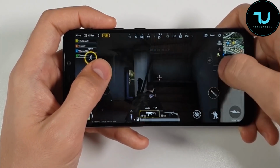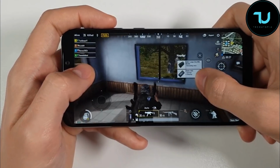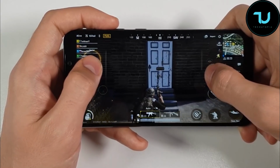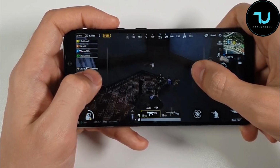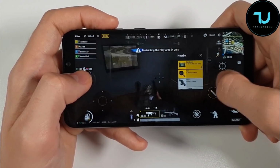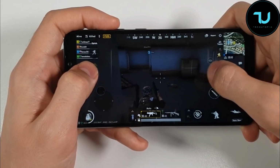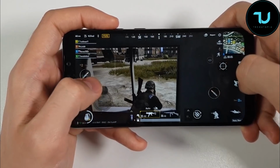Nice, full pack. Just need a vest. The vest. Call me Kanye West. Playing PUBG. The vest, man. Oh, there you go. The backpack. He doesn't want to take the backpack. Okay. Nice. Okay, let's move on.